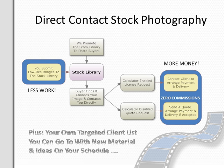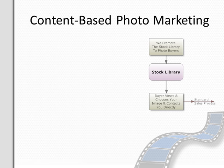So our business model utilises something you probably won't see anywhere else. We call it content-based photography marketing. The short version is, while most stock libraries focus on marketing their website as a whole, we also market specific image content. Here's how it looks.